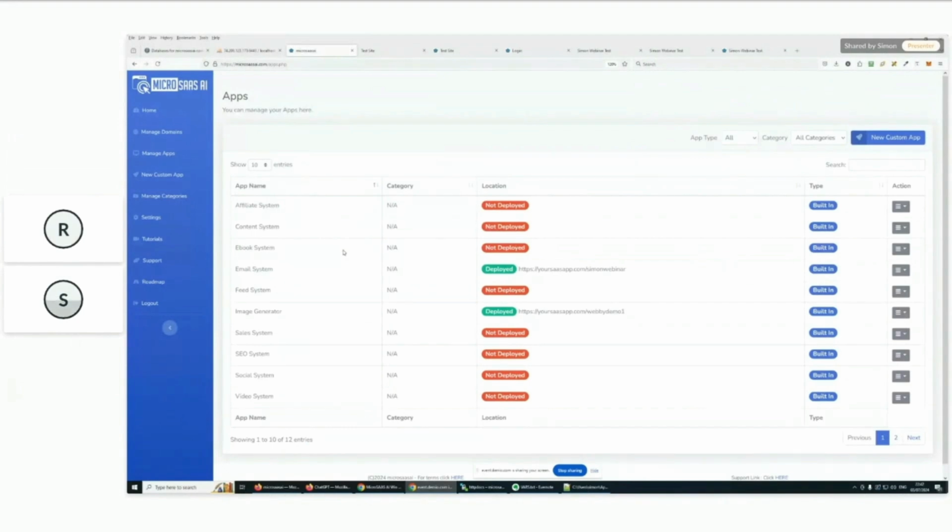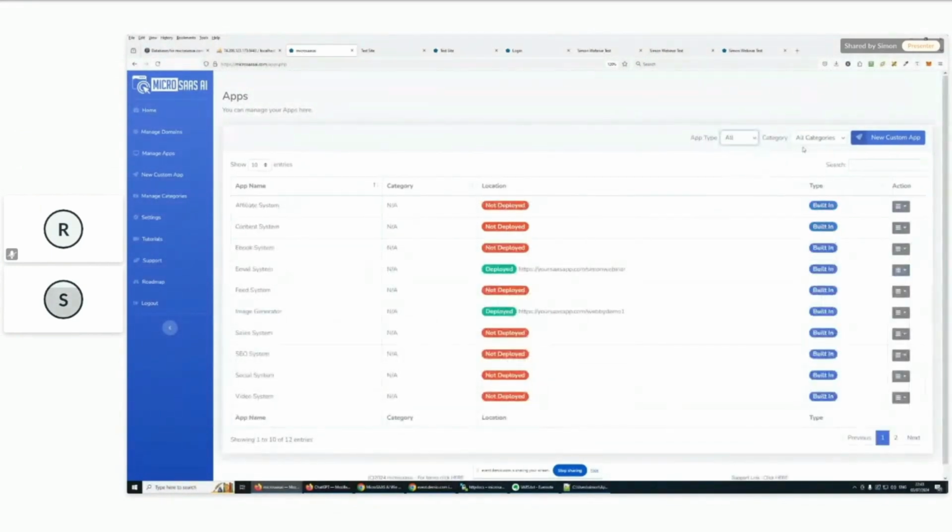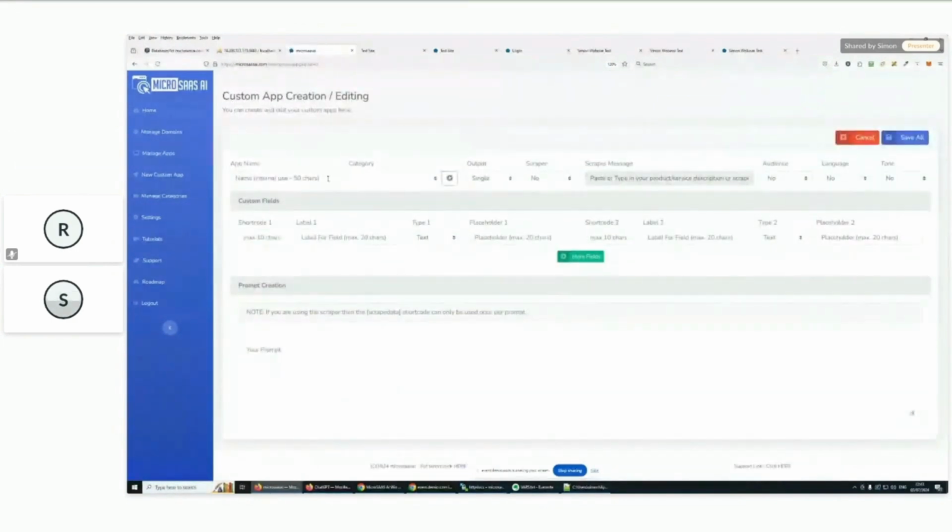Yeah, awesome. Okay, so you can see in my list of apps here, and this is a test account I created earlier. I've got app type. I'm on all at the moment. I can do built-in or I can do custom. And you can see a couple of custom apps. So I'm going to create a brand new app from scratch in a couple of minutes, deploy it, and have it ready for sale or to give away or whatever you want. So new custom app. There we go.